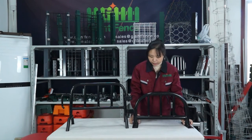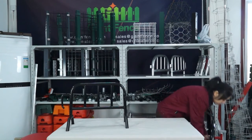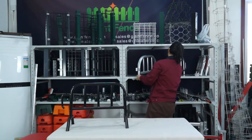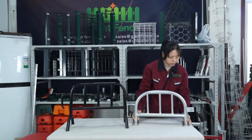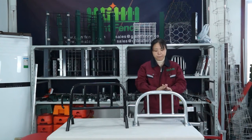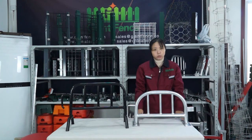Then this is the second foot crowd control barrier. Then I will introduce you another. Another kind like this is the same as the crowd control barrier we just introduced. It also connects one piece of panel, one air, one hook, and two flat feet. The only difference is the surface treatment is hot dip galvanized.